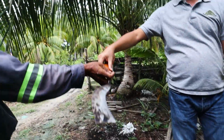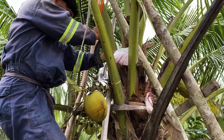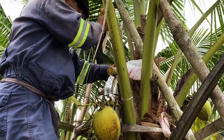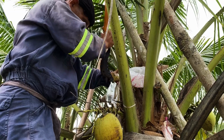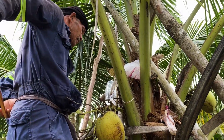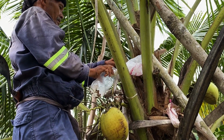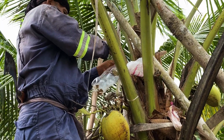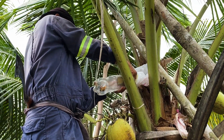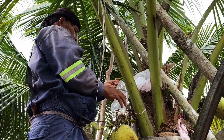Cool, nice. There's that knife. It's quite sharp. Oh, look how sharp it is. I thought he was going to hack with it. No, it's sharp enough to slice. So that's how you get nira, and that will drip into this container. And then you get nira, which, if I'm correct, is a kind of vinegary, strong flavored drink.